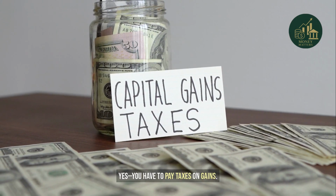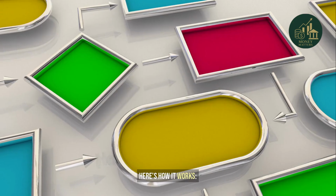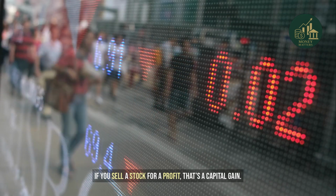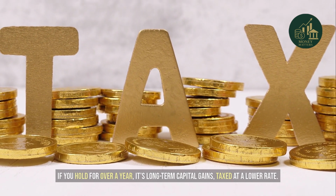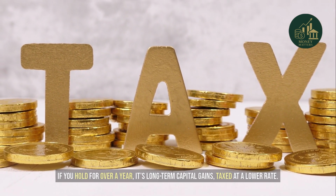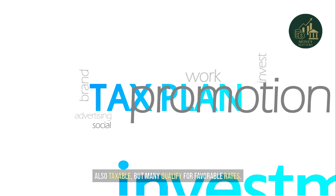Yes, you have to pay taxes on gains, but don't stress. It's simpler than you think. Here's how it works. If you sell a stock for a profit, that's a capital gain. If you hold for over a year, it's long-term capital gains taxed at a lower rate. Dividends? Also taxable, but many qualify for favorable rates.